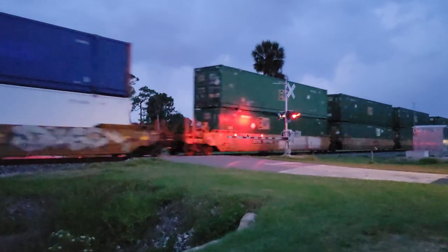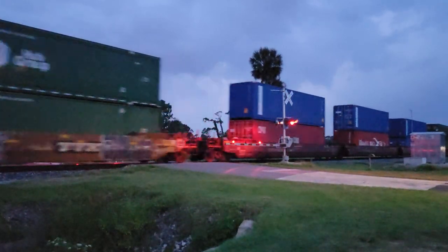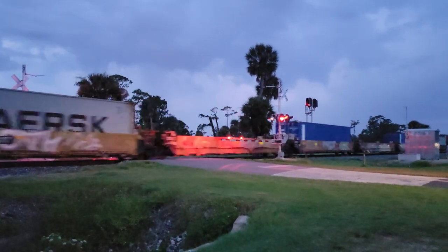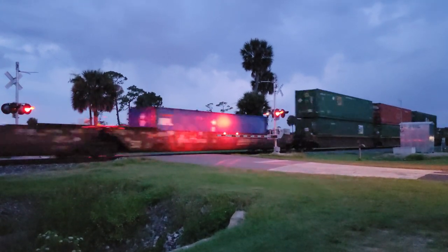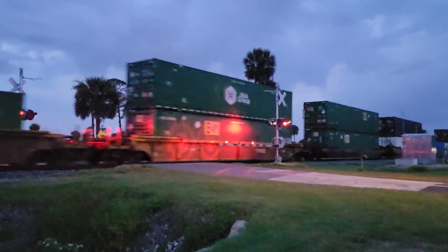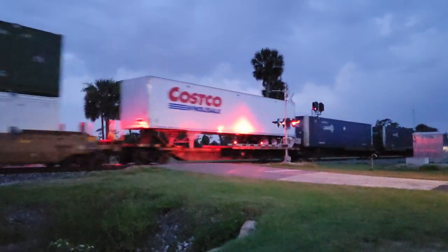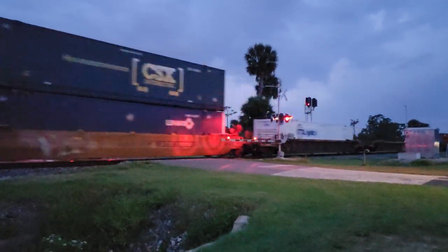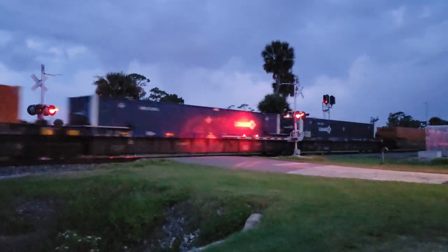LNG burning. Yeah, he's running a little bit later than normal. It's about, like I said, 30 minutes or more later than usual. So hopefully I got enough lighting here. I turned up the exposure a little bit to see if I can get a good video here. So this will be the last train of the FEC report for this weekend.